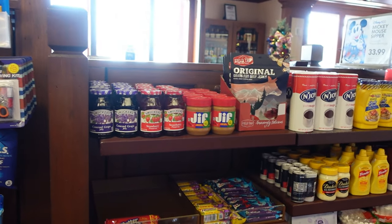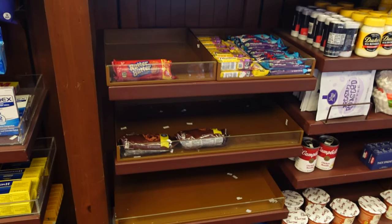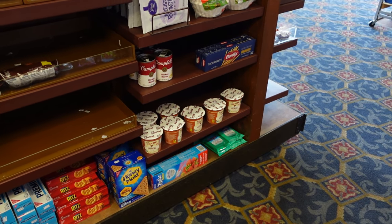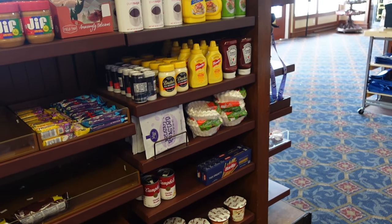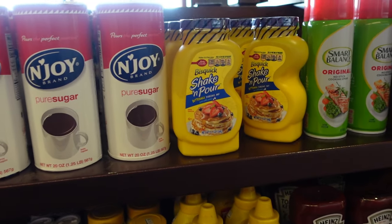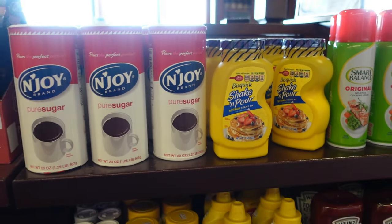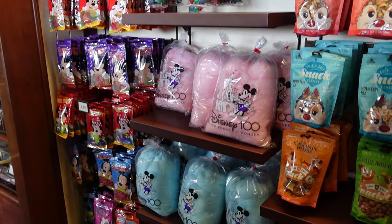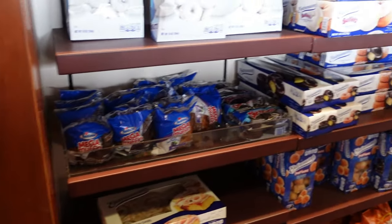And then here you go with your peanut butter, your jelly, your cookies, your crackers. Ooh, Ziploc baggies, haven't seen that one before. Oatmeal, soup, mustard, ketchup, yeah. Wanna make some pancakes? Yeah, they got that here too. And the rest is just some more little snackies. So that's there for the food area.